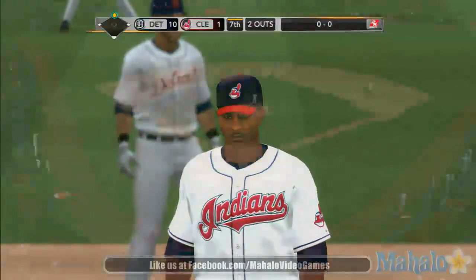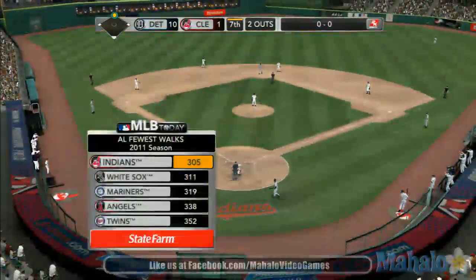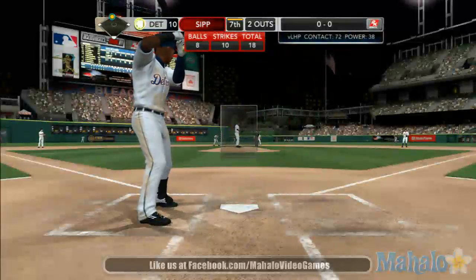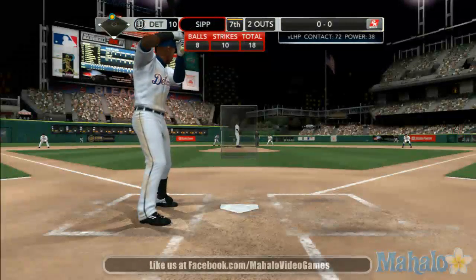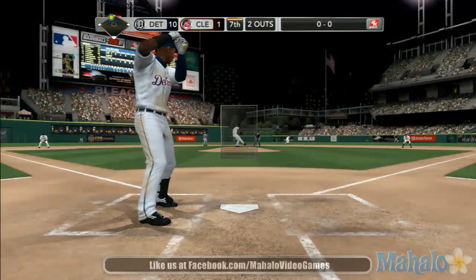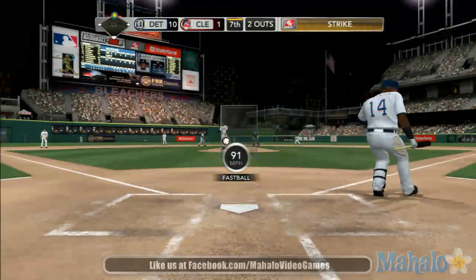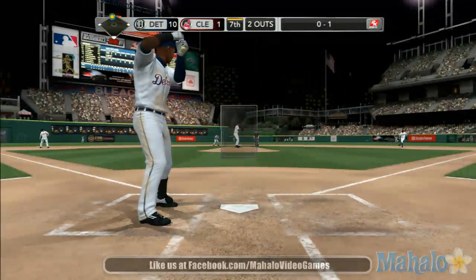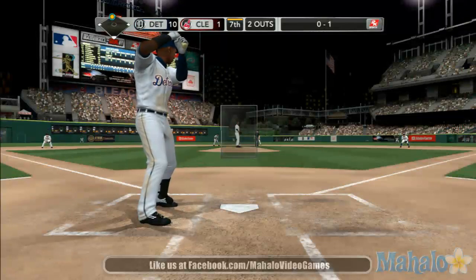That's a double. Now brought to you by State Farm, the pitching staffs who are making hitters earn their way. The Indians number 1, the White Sox second, third the Mariners, fourth the Angels, and we've got the Twins who are number 5. Will you ask any manager and any pitching coach in baseball the one thing they really hate to see, and that's putting guys on base without having to swing the bat?